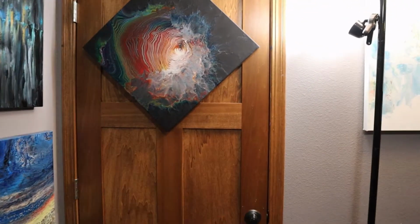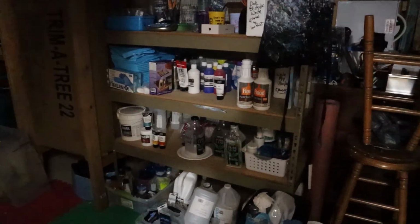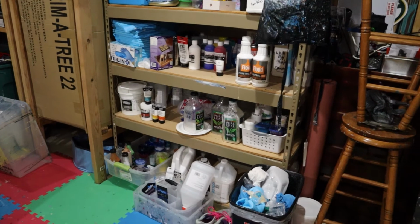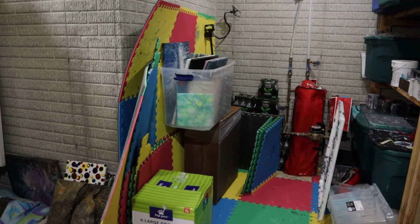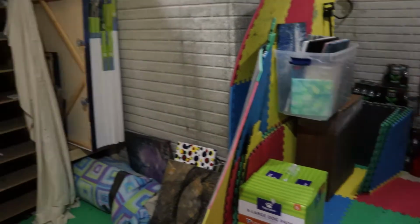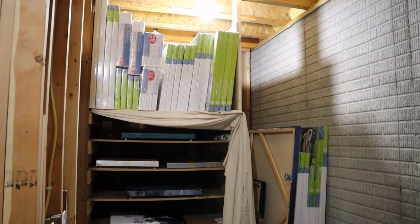Okay, well this right back here is my area where I store my mediums. So there's my shelving with my mediums and some of my paints. Most of my paints are out in the other room. But I also have back here my area where I store my mats, and also my actual canvases that are drying. And then I just went to Michael's and they had a big sale, so I got a bunch of stuff as well.